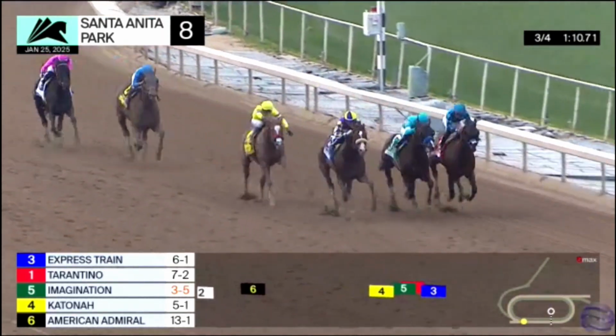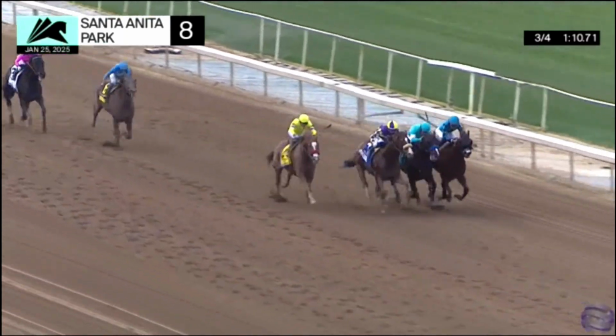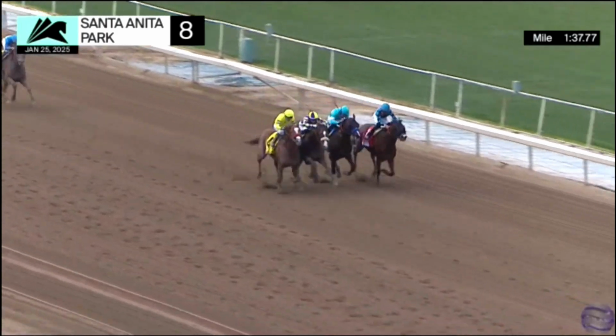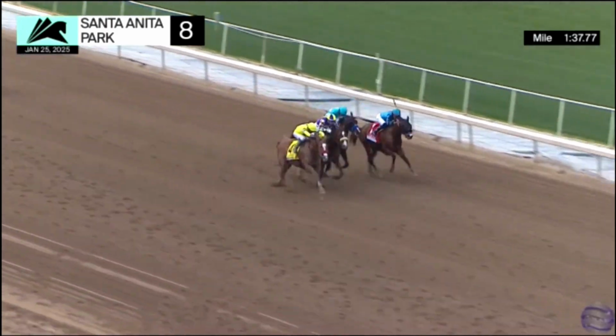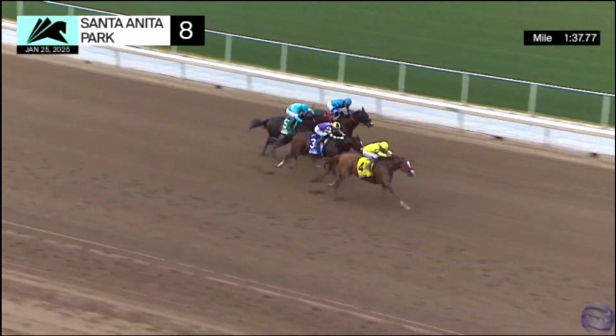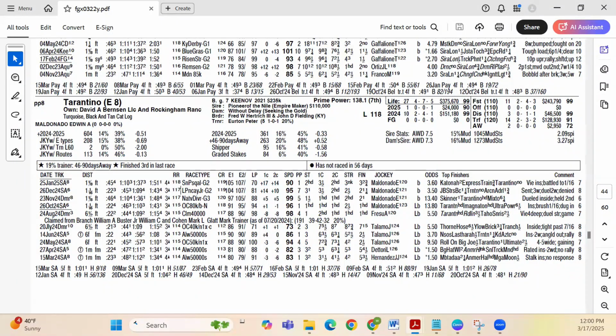And then this San Pascal race, which I've referred to in several videos before, where all four horses go evenly across the track, having a little meet and greet there down the stretch, and nobody knows who. And Katona was the one that actually ultimately pulled ahead. Express Train and Imagination, and Tarantino was the one horse on the inside trip. He should have, I thought, got the job done that day.